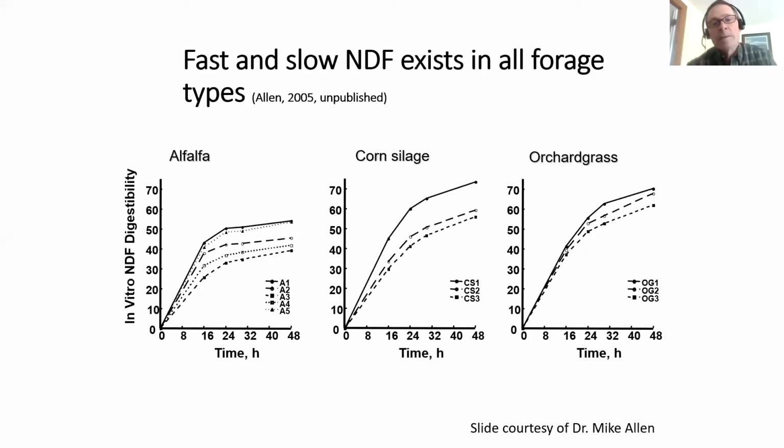This is a slide from Mike Allen from 2005, and I think it clearly represents how NDF digestibility varies between forage types. And we have alfalfa here on the left, corn silage and orchard grass. And the vertical axis is the in vitro, in the lab, NDF digestibility value as a percentage of NDF. And on the x-axis, we have time. And as you can see with this alfalfa example, there's a very good alfalfa where at 24 hours, over 50% of the NDF is digested.